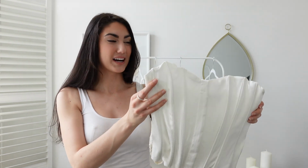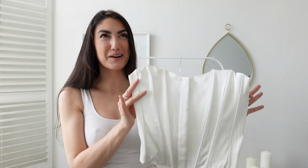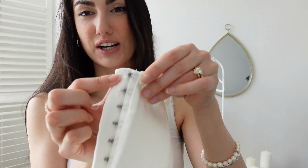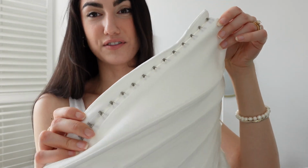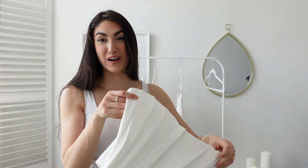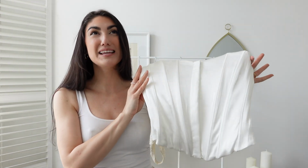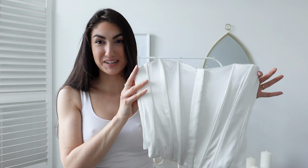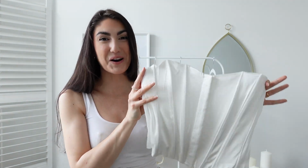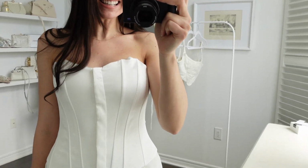It looks so good, and the closure on this takes a little bit of time. It is a little bit of a process, but it has like a million little hooks and eyes all along the front. So having a little bit of extra time to get yourself actually in this is a must, but it is just the most flattering corset I've ever put on. I love it so much. This is it. I'm obsessed with this.